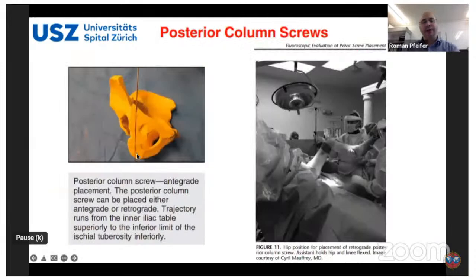This is a publication from Cyril Mauffrey, which demonstrates a retrograde positioning of the screw as well. Of course, both approaches have their own risk. The retrograde approach carries a risk of infection, as the reviews demonstrate, but also a risk of damage to nerve structures like the ischial nerves, or vascular structures of the gluteus muscle.